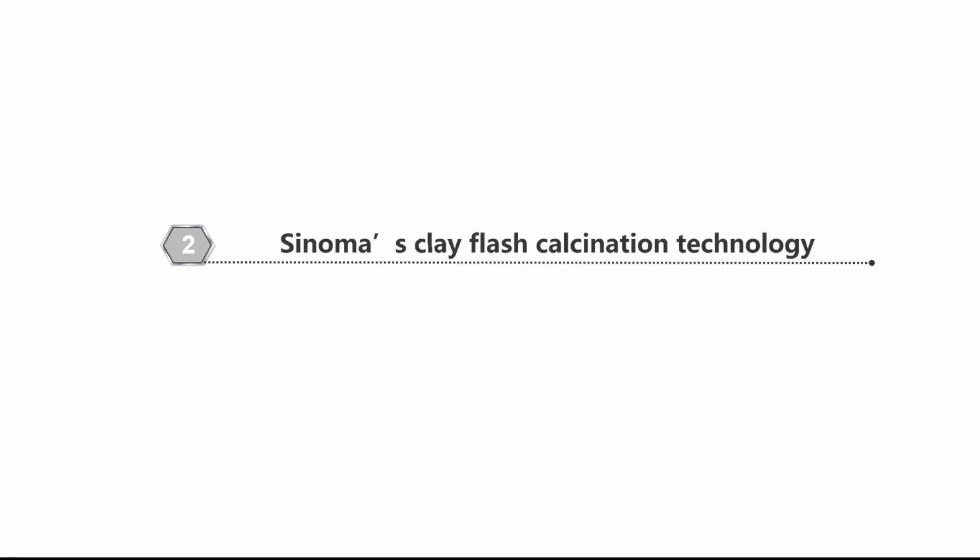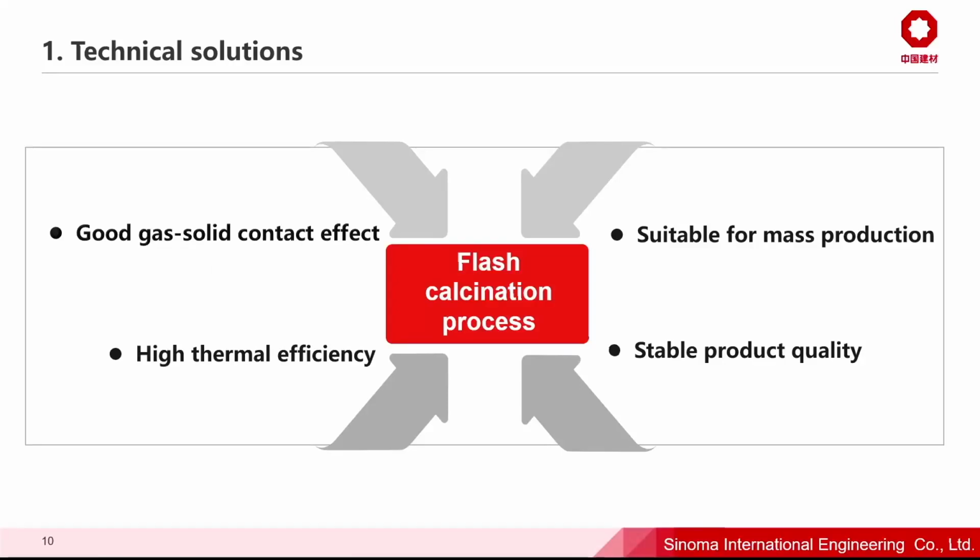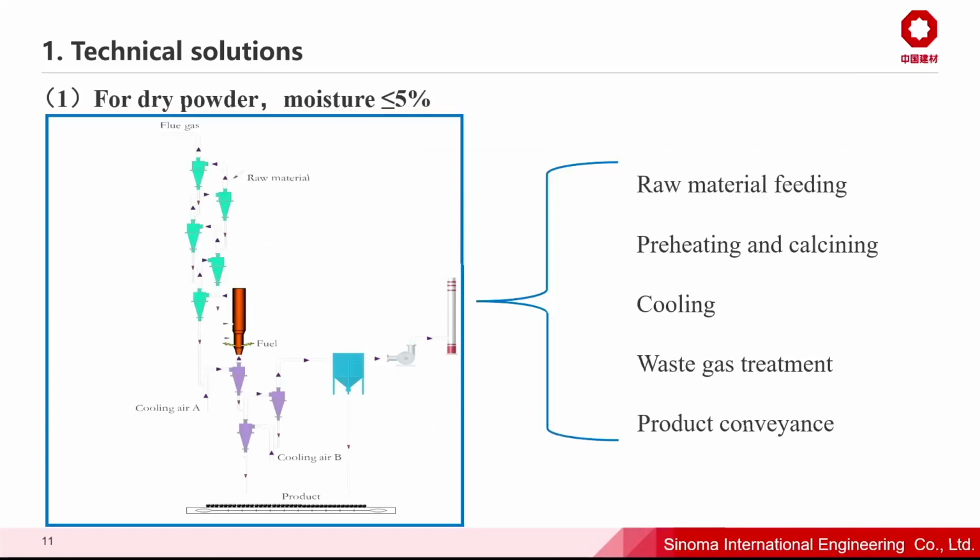And now we want to show you how about Sinoma's clay flash calcination technologies. Since we think the flash calcination process has the benefits of good gas-solid contact effect, suitability for mass production, high thermal efficiency and stable product quality, we want to go with the flash calcination process. So this is our main target of R&D. This is the typical process of flash calcination. You can see we have raw material feeding and preheating, calcination, cooling, waste gas treatment, and product maintenance. Compared with clinker production, it's much easier. So it's very easy to produce.